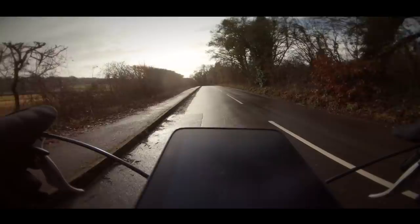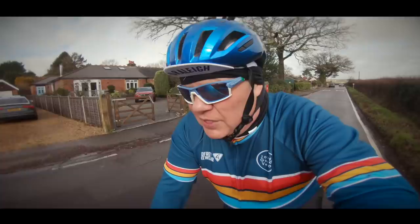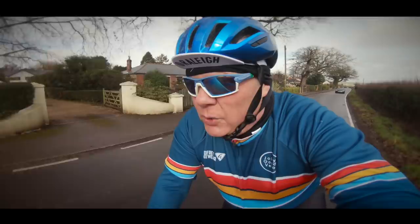Today I'm trying to take a leaf out of Katie Kookaburra's book. She's recently posted a vlog about how to enjoy your winter rides, and one of the tips she gives is to find a flat route. Now, living where I do, that's not quite so easy, but this is the flattest I could find.